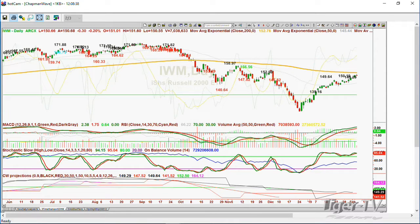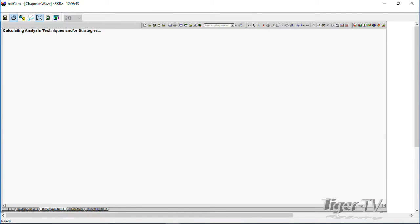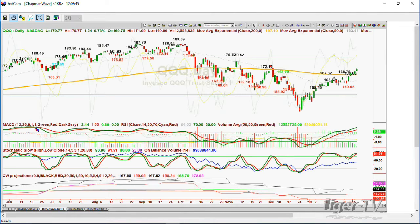If you look at the QQQ, here again you've got resistance levels. Here it popped through some, and the last one was 168.75. It hit 171.09 today, so now you have to look at that and say that's support. 168 to 167 is going to be good support, with the 200-period exponential moving average right there at about 167.25. So let's get out of that. I just wanted to show you, you can go through anything.